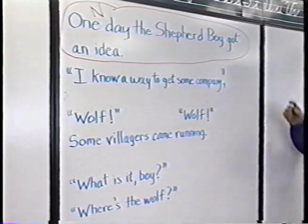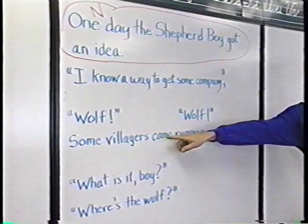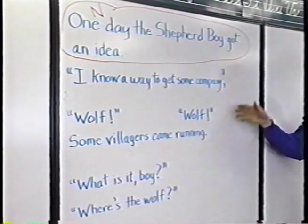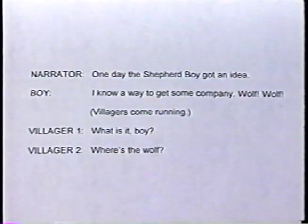So look at what's left. Dialogue and an action or stage direction, the two components of a script. As you can see, the action of the villagers running in is now put in parentheses as a stage direction. The dialogue from the book is now in script form without quotation marks and assigned to the characters of narrator, boy, villager 1, and villager 2.